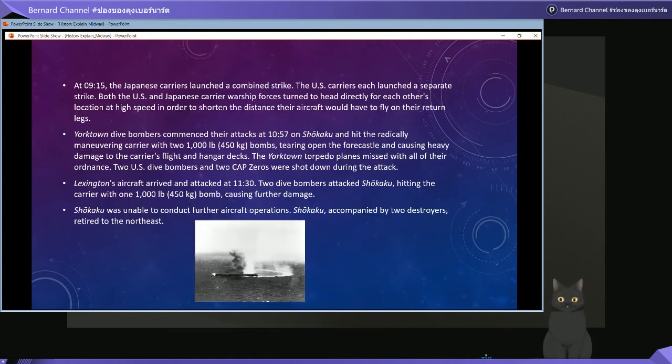After that, at 9:15, the Japanese carrier launched a combined strike. The US carrier launched a separate strike. They also launch planes against each other now, and each tries to head straight to the other. Why? Because, as I play in Battle Station Midway, I try to shorten the distance between the flights. This means when you send a squadron of planes to attack the ship and they need to come back to your ship and resupply, the shorter the distance is, the faster you can relaunch another attack. So they just try to shorten their distance against each other.